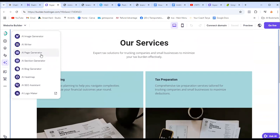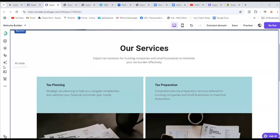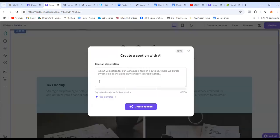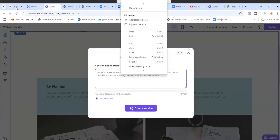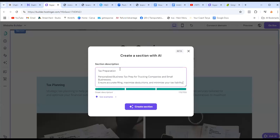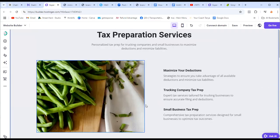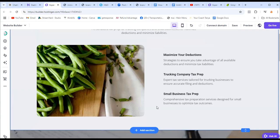AI section generator, or we can go on. Let's try with the page generator, so we can also do that. So let's try that. All right, so we're gonna add those sections. So AI section generator, and then I'll copy this, like tax preparation, this bar. Feel free to use it. Copy and use it. So it's gonna generate. Yeah, this is how I wanted it to be structured a little bit.